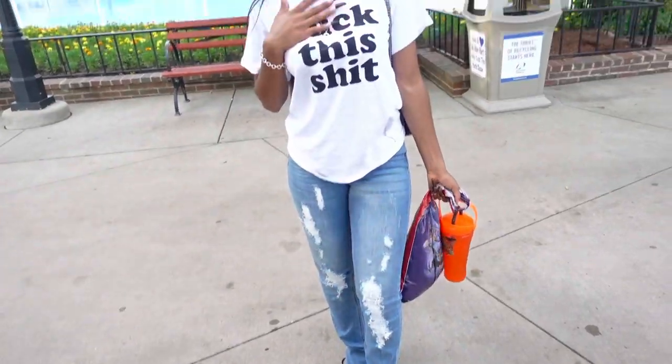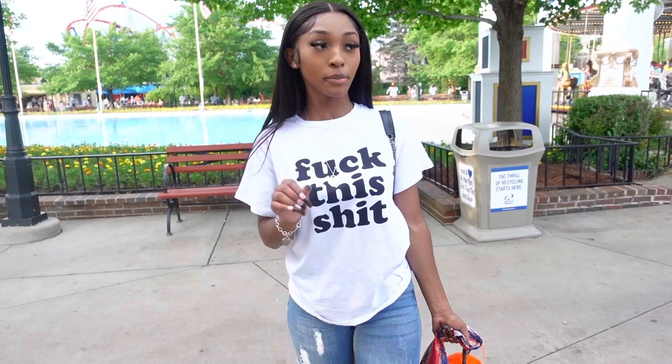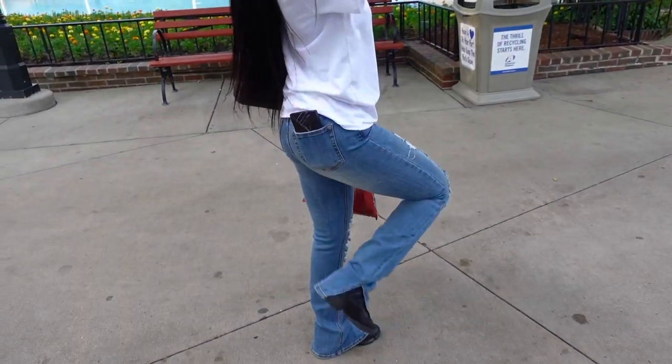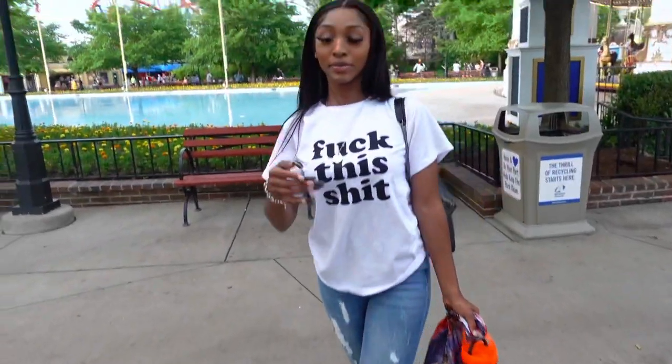Okay, so shirt. It's like the shirt. Shirt from Fashion Nova, no Manny. It's a little inappropriate, but oh well. Pants from Fashion Nova. Here we go. Okay.